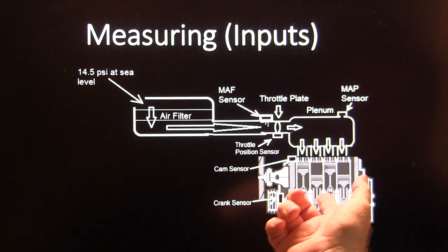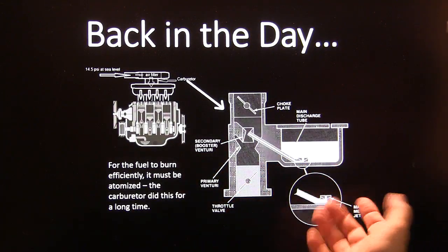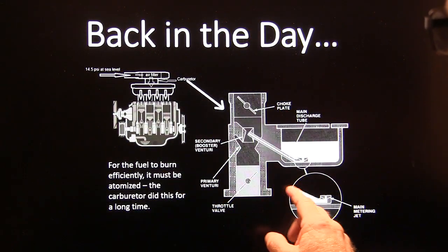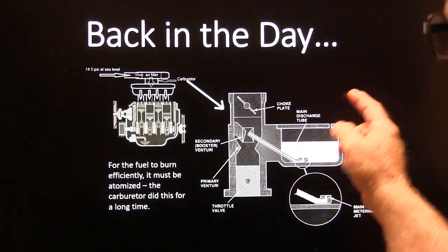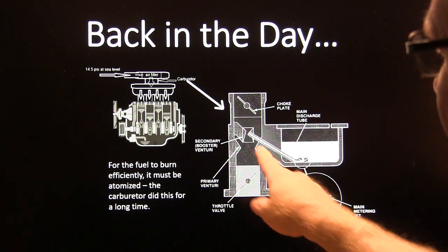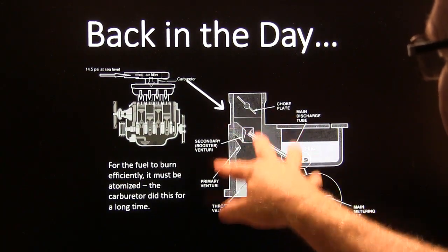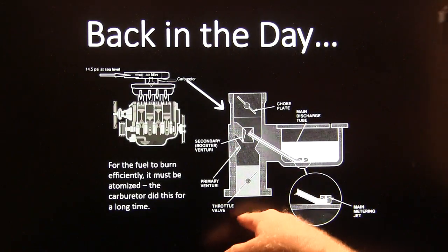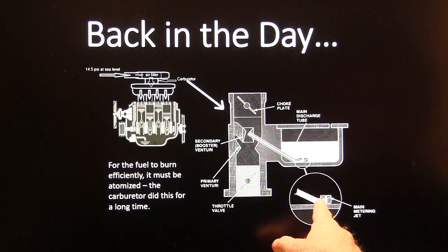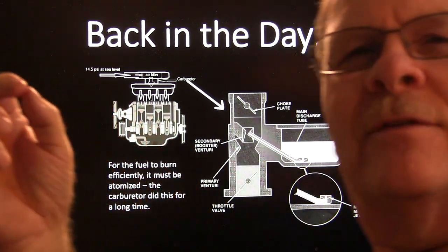All right. And once again, measuring input. Back in the day, we had carburetors. You know, this basic breakdown of a carburetor. We had a little jet right here, and we had this little venturi. Whenever that air would go through that venturi, it would create low pressure right here, and it would siphon that fuel, and it would mist up and bust up, and go down through here by the throttle valve. You had your main metering jet there. That's a little brass thing that had a hole in it in different sizes.